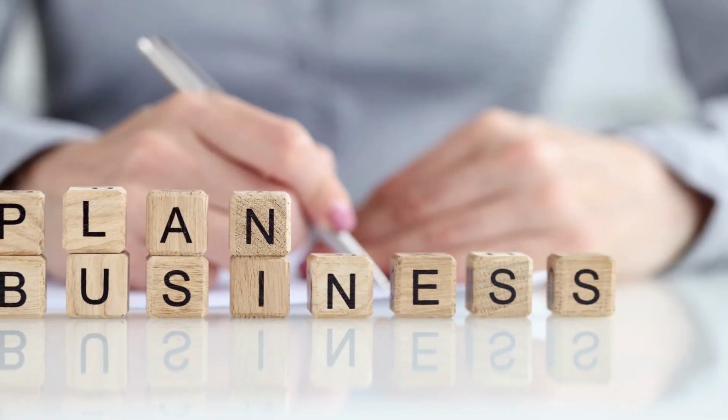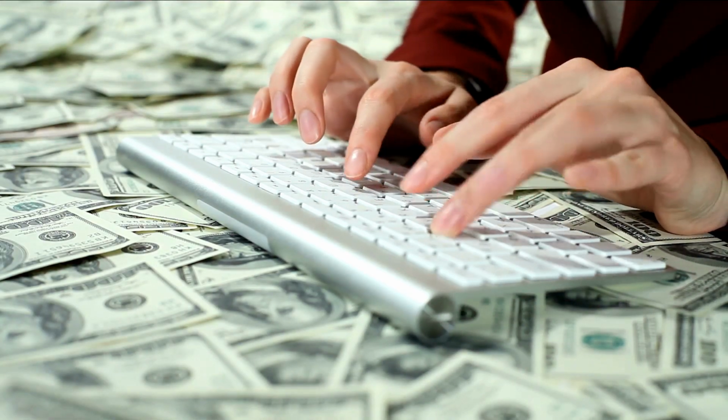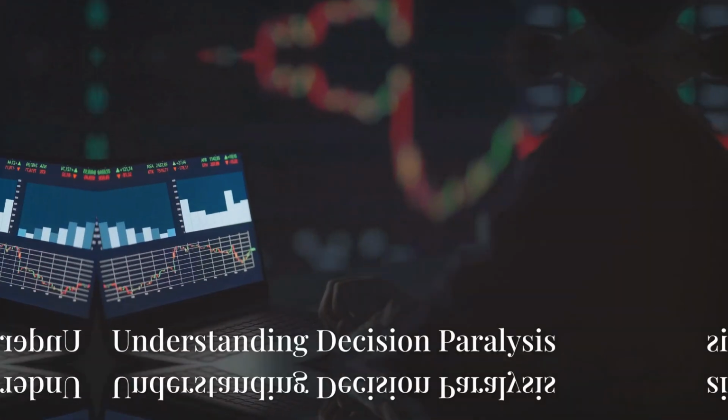The DECIDE framework is one such process. It can guide beginners like Sarah to take confident steps in their investment journey.